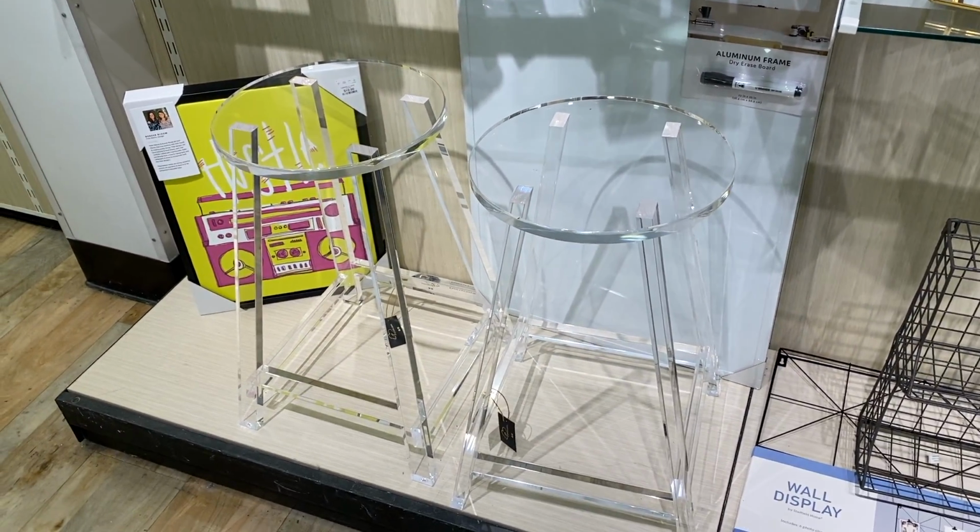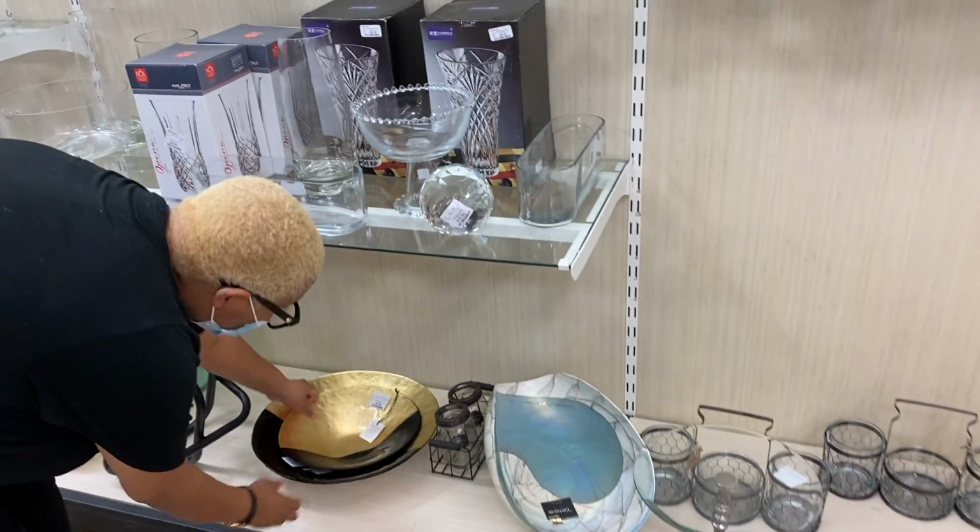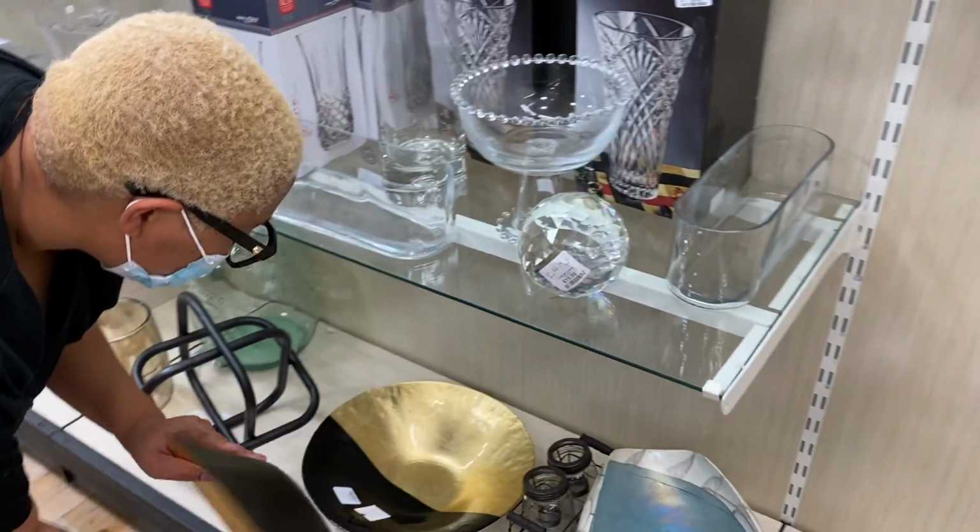I'm really into acrylic right now for no reason. They have great acrylic chairs at IKEA. I don't know, I'm wanting to go a little bit more eclectic in the space. I'm gonna mess around a little bit today.